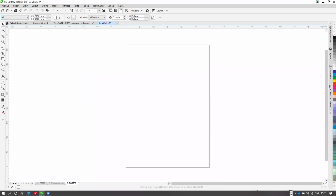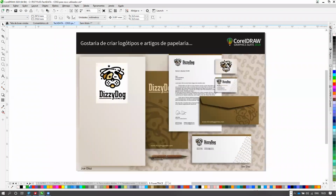So within one single CorelDraw document, I can create a whole project with pages of different sizes. I don't need multiple artboards. I don't need multiple documents. I can do this all within the one document, which is a big time saver.